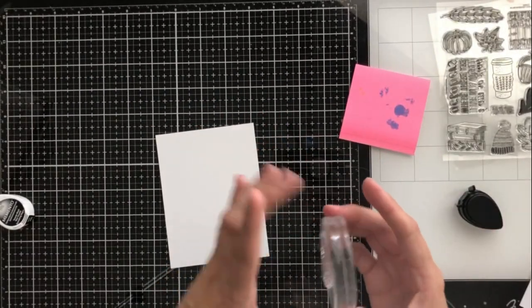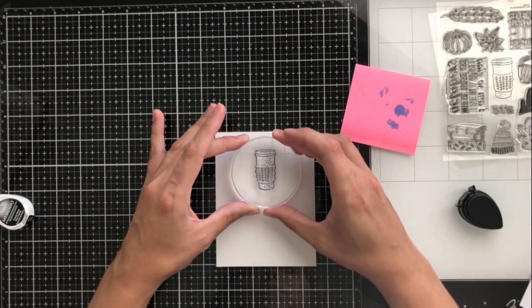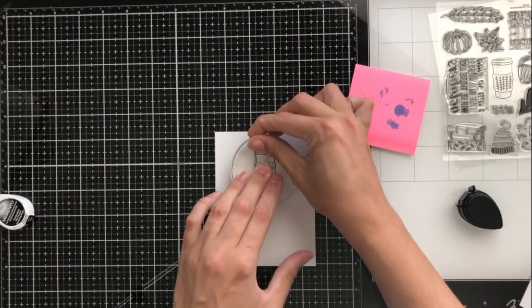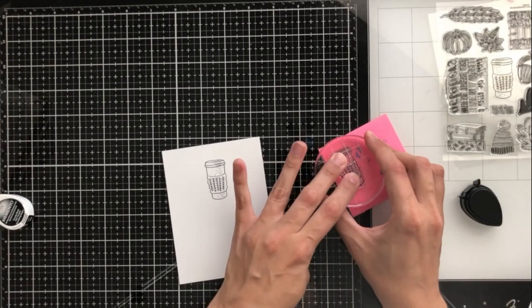So first I'm going to stamp this, like I said, right where I think that I'd like it on my card front. And I want to make sure that I center it. I want this to sort of be in the top center of the card front. And then after I stamp that, I'm going to stamp it again onto this piece of full sticky back post-it note.